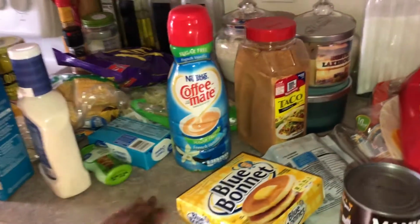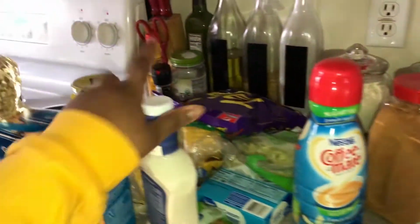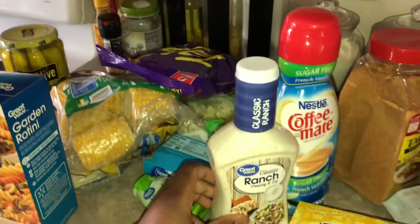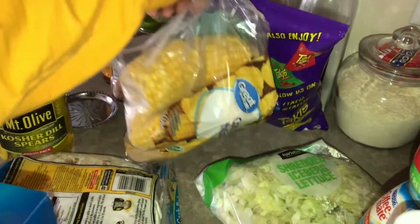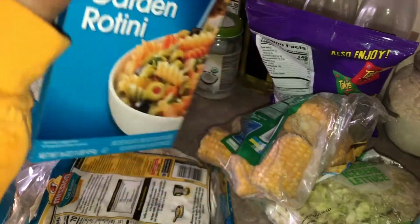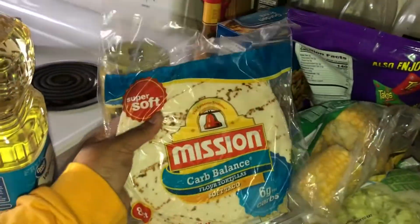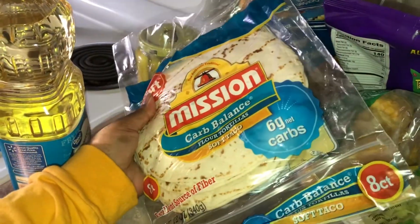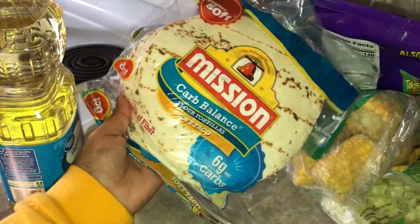Some of this stuff is keto. Some of it's not. Of course, these two is not keto. But yeah, we got some ranch. We got some stevia, cream cheese, lettuce, takis, corn, some noodles, and we got these kind of tortillas. It's a carb balance, only 6 grams of net carbs, and this is good for the keto diet.